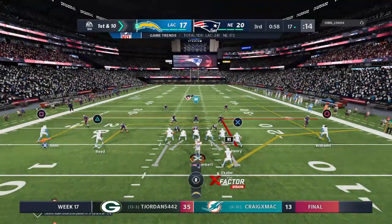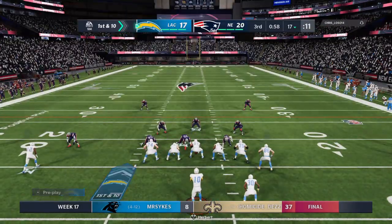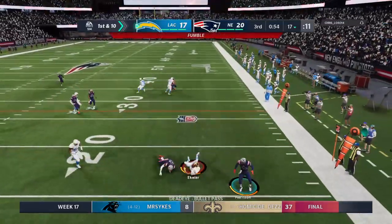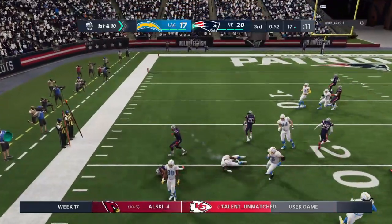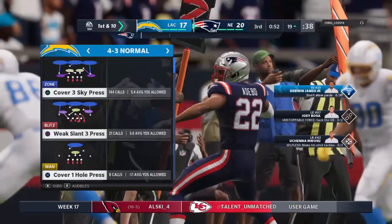Herbert and the Chargers now with a 1st and 10 at their own 17-yard line. He'll throw from the gun. He'll get this to Eckler. And the ball is knocked out, and it's picked up by the Patriots. And down inside the red zone at the 19-yard line.